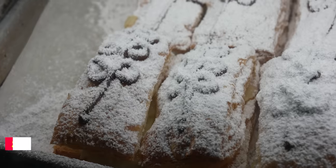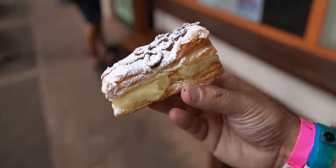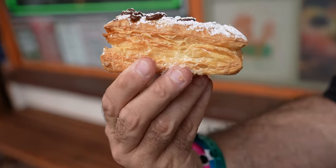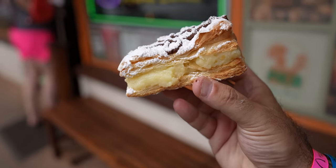Like I said, if you come here, you need to get the Snow Puffy. The Snow Puffy is basically a cross between a turnover and an eclair. It has a thick cream center and is drizzled with chocolate and dusted with powdered sugar. This is messy and I haven't even eaten it. The custard on the inside is so sweet.